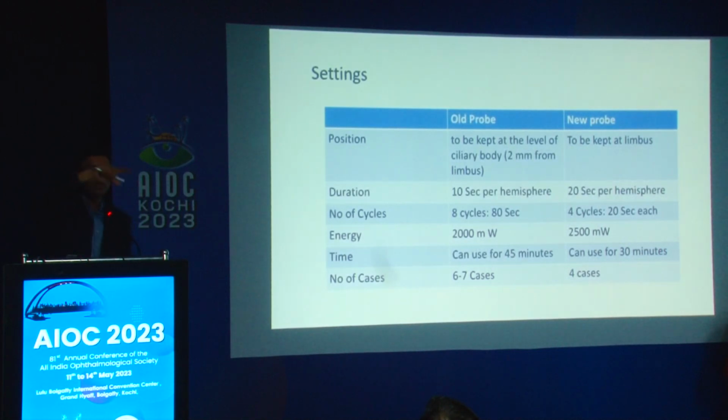Because when you go to the inferior nasal side with this probe, it usually gets stuck to your speculum, so you do not have any chance to do a retake. That is the most important thing. So you can at least have one corneal traction suture done, and then just pull the eye towards the area which you want to treat.